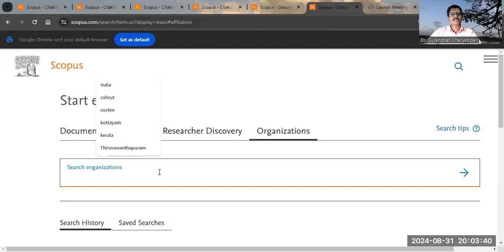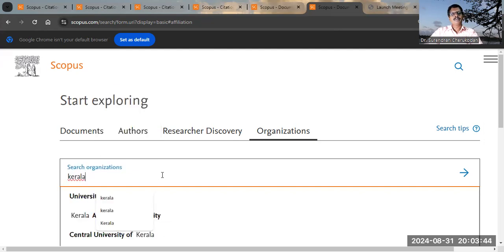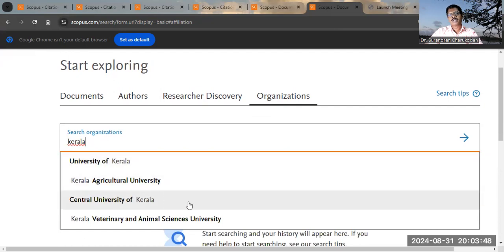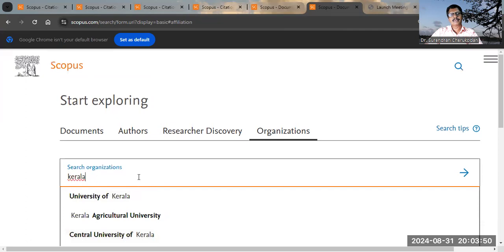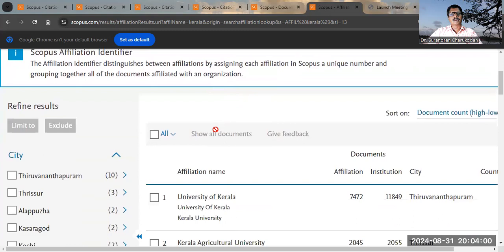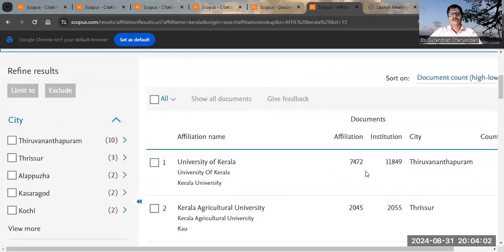So here you can see, if you type Kerala, then Scopus would give you some suggestions. Instead of going for suggestions, please try to search Kerala by entering. Then you will get 35 affiliation results. Please note that. Then you can see two figures here, one under affiliation and one under institution.